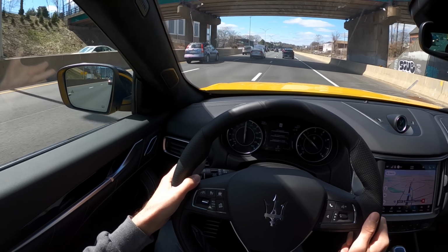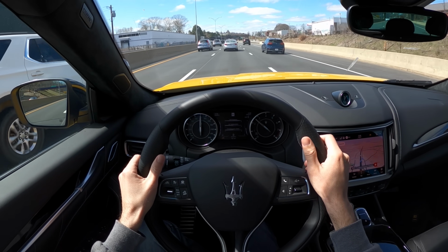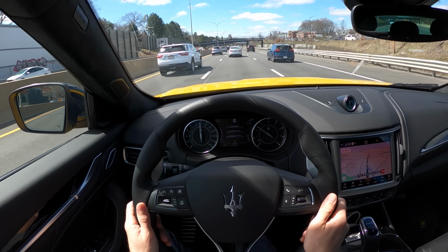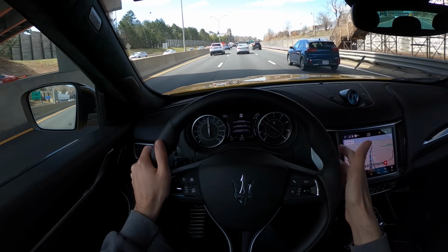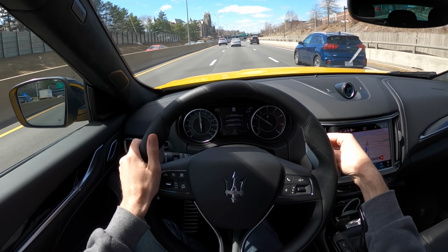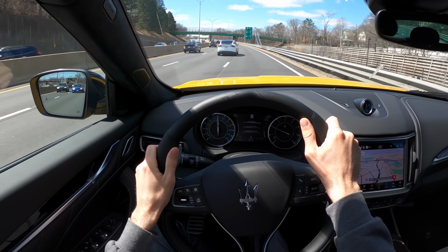Maserati loves this column-mounted paddle thing, which, to be honest, I've been driving BMWs for so long that I'm very used to a wheel-mounted paddle, and Audi does it as well. I find it to be more intuitive, but this is definitely the more sporty approach to it. This is like the proper paddle approach. This is probably the more supercar approach to a paddle, even though I don't prefer it. There is something oddly charming about the 190 mile an hour speedometer.